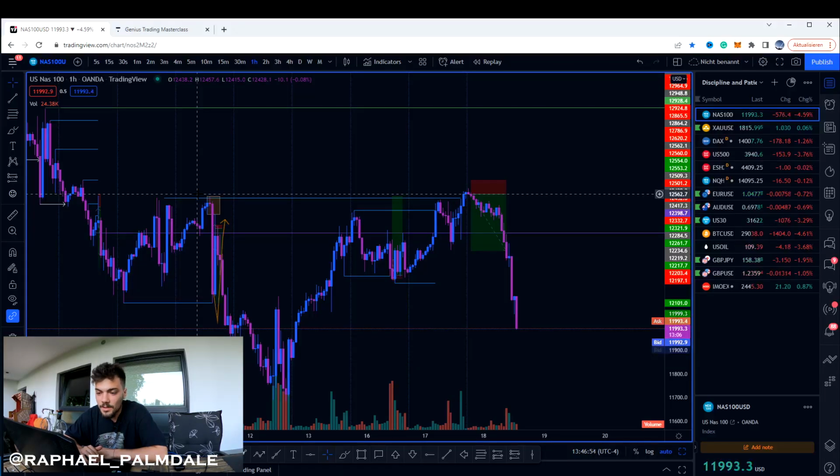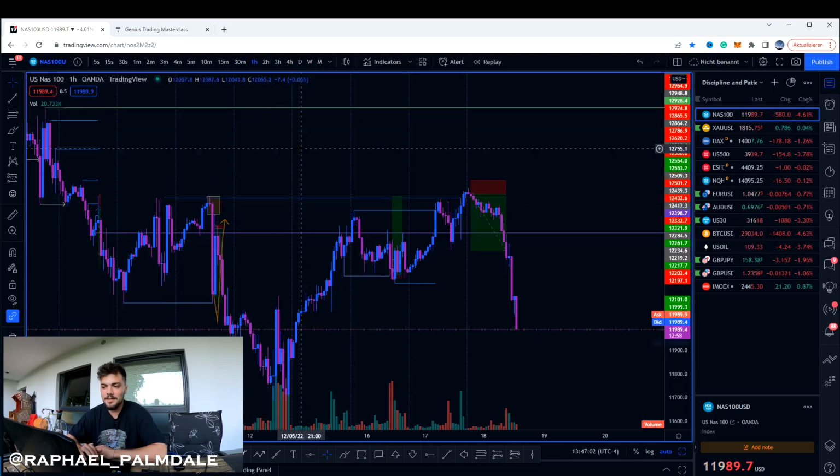Anyways, so as you can see, guys, we have this super obvious double top in here, right? So I expected the market to get above, to create buying liquidity, to stop out some sellers, create buying pressure so they can bring their sell positions back into the market. And as you can see, it worked out pretty well.